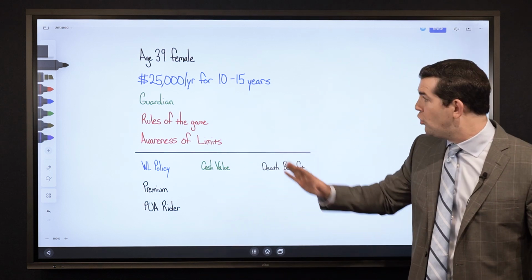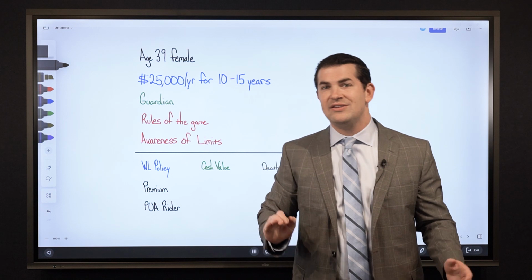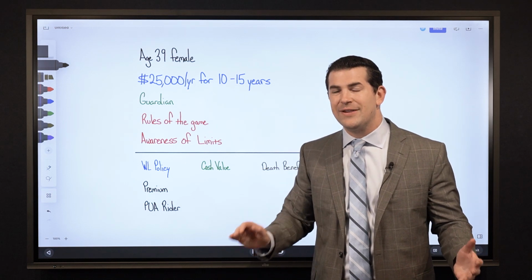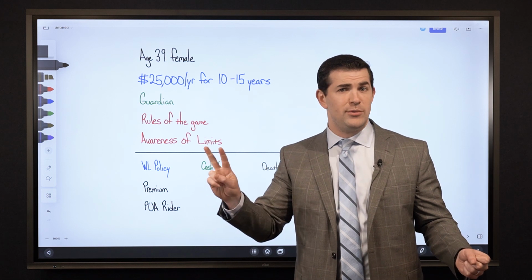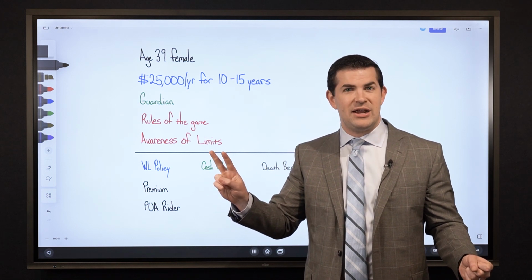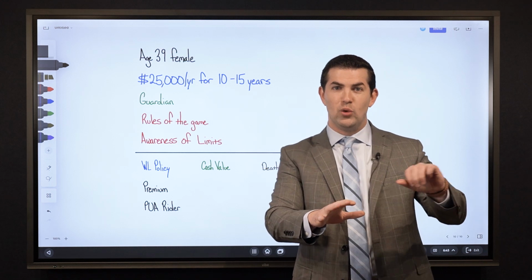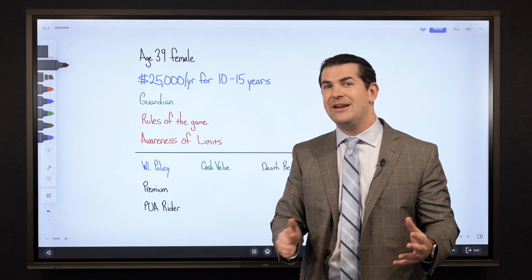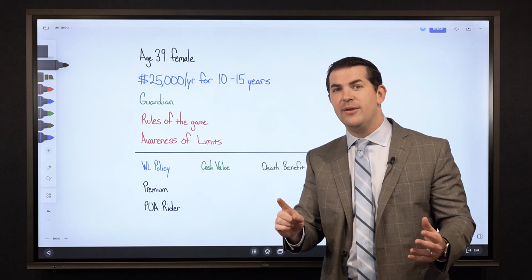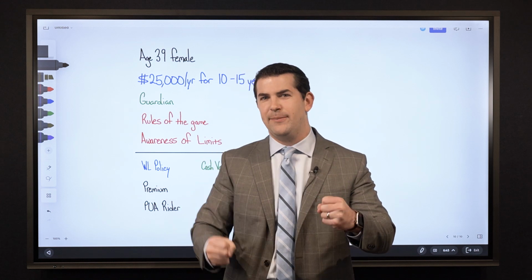But if that's my goal and I want to fund it for 10 or 15 years, the design of that policy will be different from day one. Whereas some other companies, like MassMutual, for example, I can design a policy in an identical manner and fund it for 10 years or 15 years, or I can keep going longer and I do not need to design it any differently from day one. Meaning, after I've started, if life happens, I can pivot as time passes.